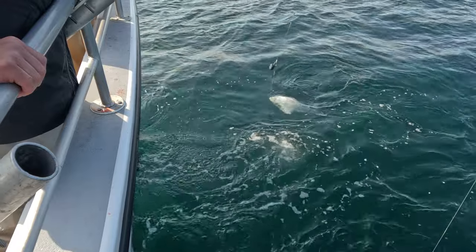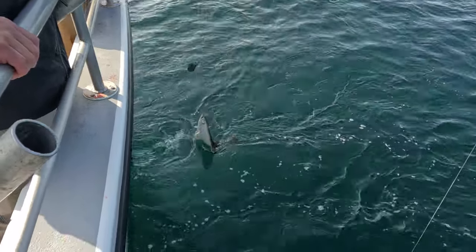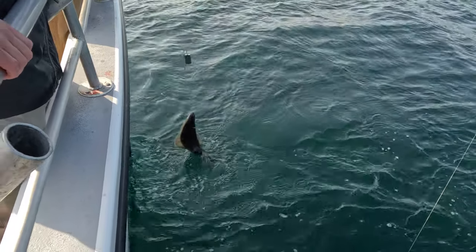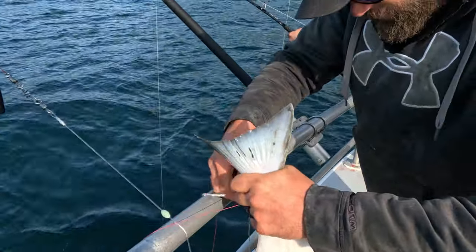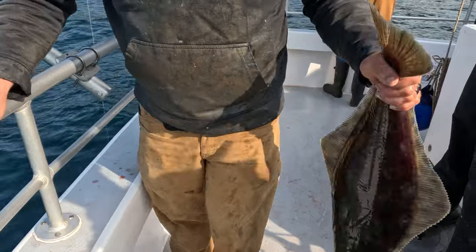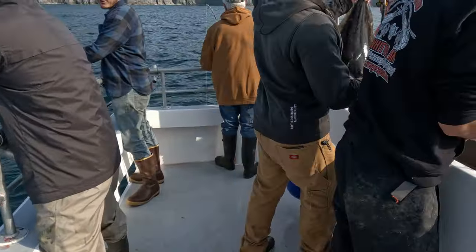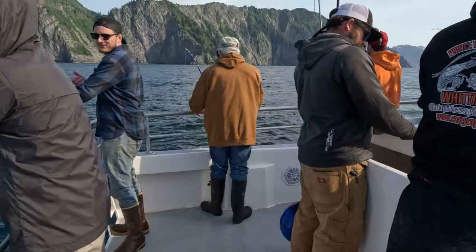There. That's what I'm saying. This is a greedy little bastard, dude. You said you want me to drop it in the water? No. I thought he was going in the water. You're going to swim after it, though? He'll be down there catching the fish, eating the bait.